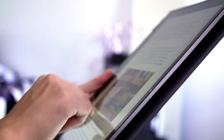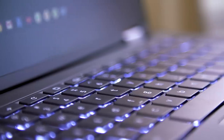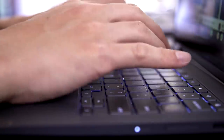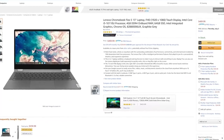It runs on a 10th generation Intel Core i3 processor, the 8-hour battery life is solid, and the backlit keyboard is one of the best I've used on any laptop lately, Chromebook or otherwise. And all this can be had for $410 on Amazon, significantly less than many comparably spec'd options I've tried recently.